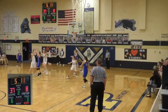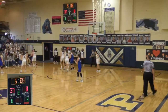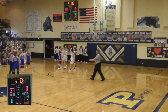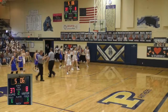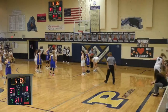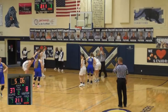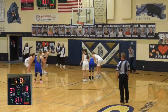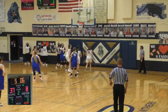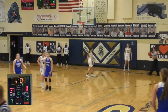Stockton with the ball now, looking for an opening. Back out to the three-point line, over to the edge. Ball tipped by McKenzie. She'll be caught with a foul. Stockton will throw in the ball. Excuse me, Stockton will shoot free throws. 1-1 for Stockton. Free throws, no good.